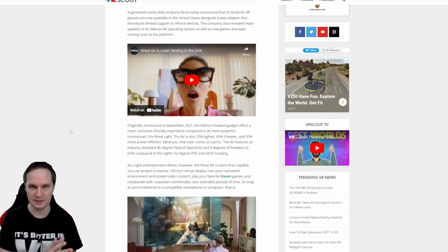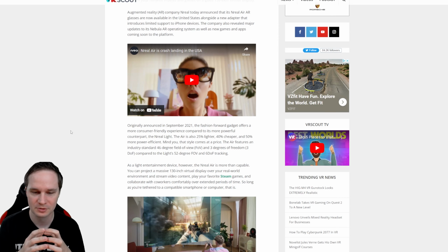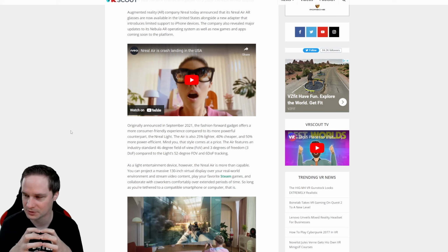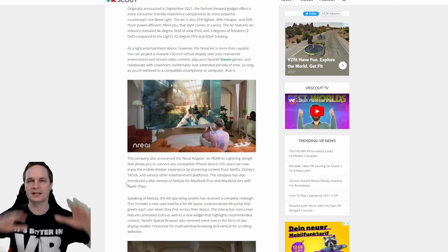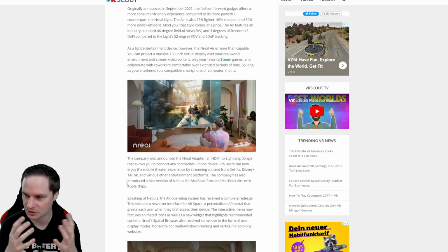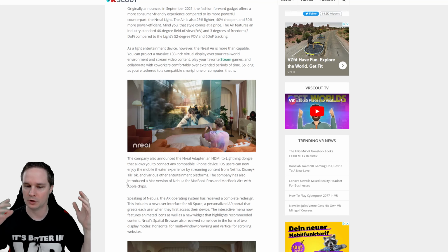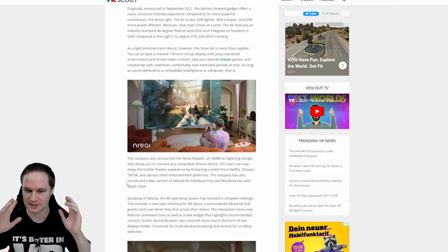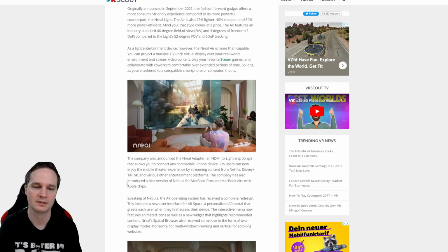And it only has 3 degrees of freedom. The Nreal Light has 6 degrees of freedom. You can move in your room and it's tracked. And with the Nreal Air, you only have 3 degrees. You can only move your head, okay? And the purpose of this is to sit on your couch and have a really big virtual screen in front of you. You can also see the real environment, and then you can watch Netflix or Disney Plus or something, or you can even play Steam games, not VR, only on a flat big screen. And that's what you're going to do with this headset.